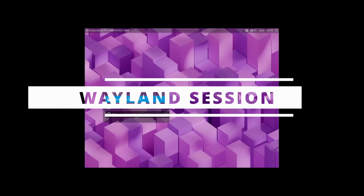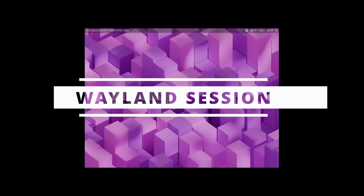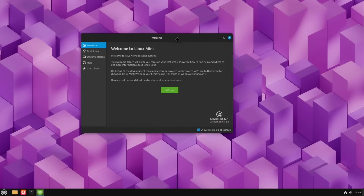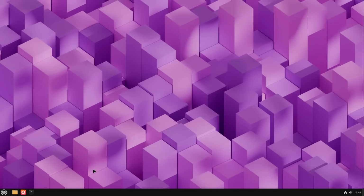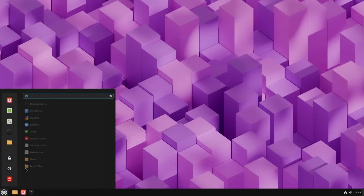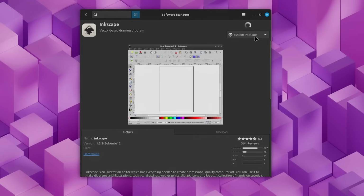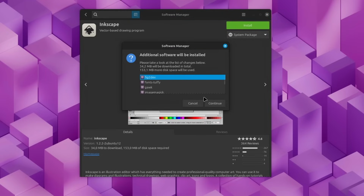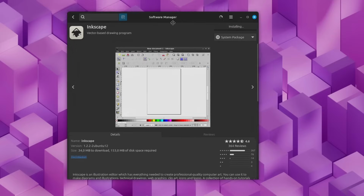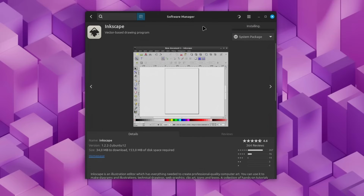Now let's move on to the Wayland Session. It is still completely experimental on Mint 22.1. They haven't changed anything around this, but they did improve things a lot. Namely, you can now do everything that requires admin permissions. If you tried the Wayland Session before, chances are you noticed that it wasn't really usable because when you tried installing something, updating something, or removing something, you never saw any authentication pop-ups, meaning you could just not do it.